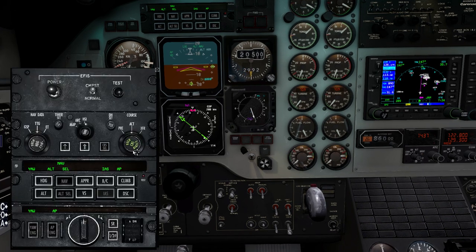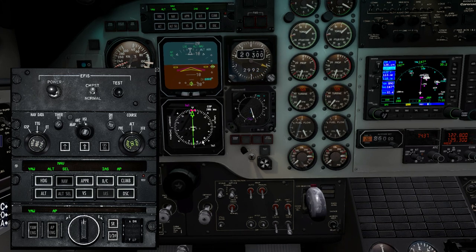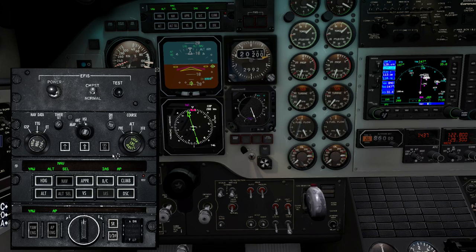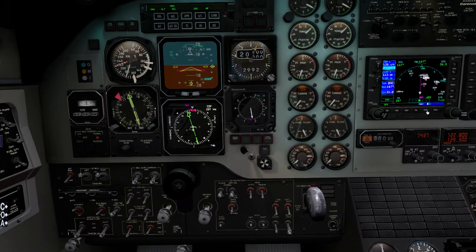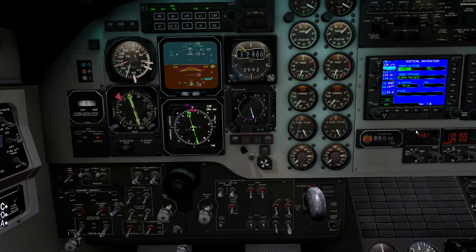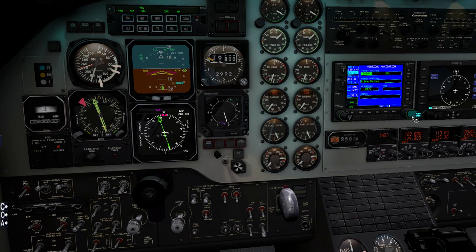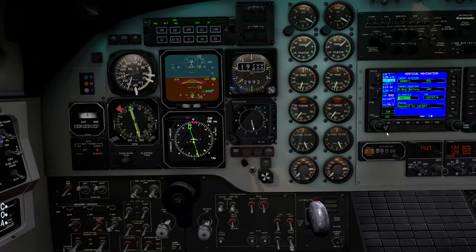For now, heading sync. The course is gonna be front course 4146. I'm not sure we're going to be able to make 6,000 there, so let's try it out. Let's set it up in the VNAV here. VNAV, 0 nautical miles before JAN.